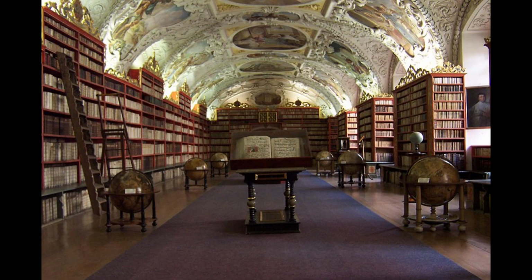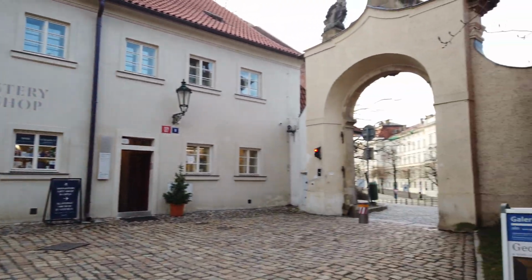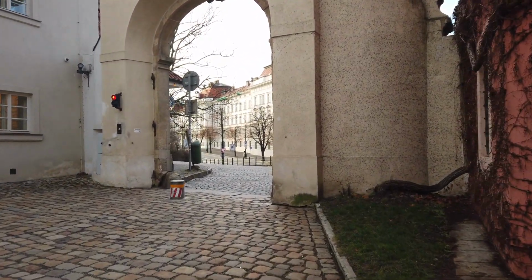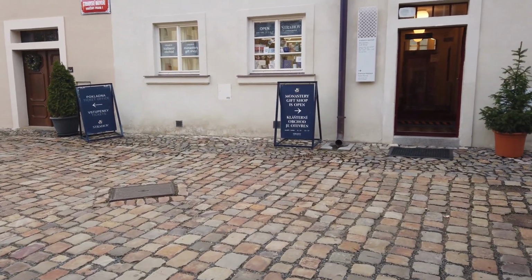This here is a theological hall with the stucco decorations and frescoes from the 1720s. And this is the breathtaking and elegant Philosophical Hall. A few important things to note is that when you go inside to buy tickets, you are not allowed to take a video camera in there. You are allowed to take pictures provided you buy tickets, which are about €3 a picture.